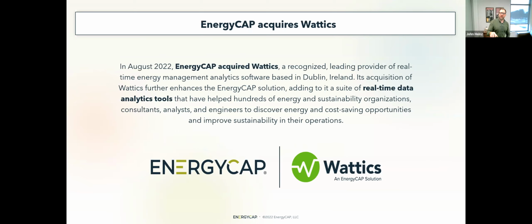What we did was we went out and acquired a best-in-class solution in the real-time energy management, analytics, and analysis space. It's a company called Wattics, and we're very excited about this partnership. We're excited to have the team members that have been part of Wattics for over 10 years now under the EnergyCAP umbrella and part of the EnergyCAP family. Wattics is based in Dublin, Ireland. I mentioned they've been in the real-time analytics space for over 10 years.